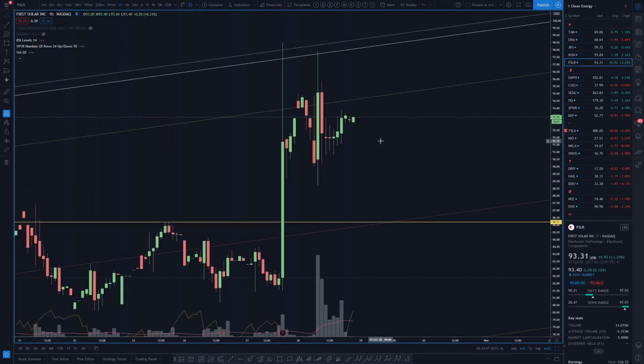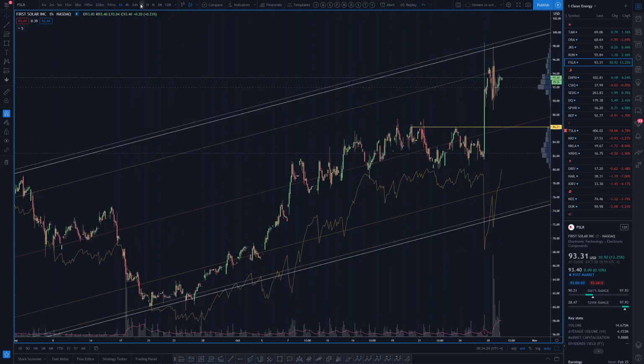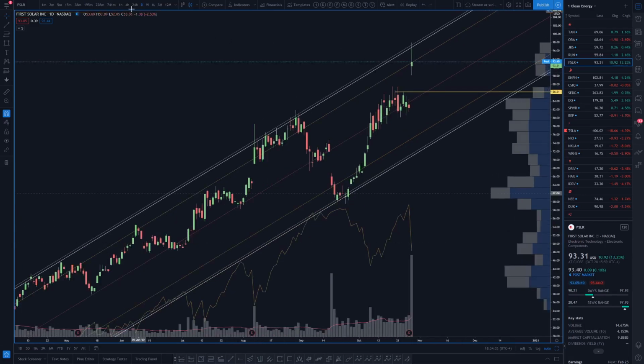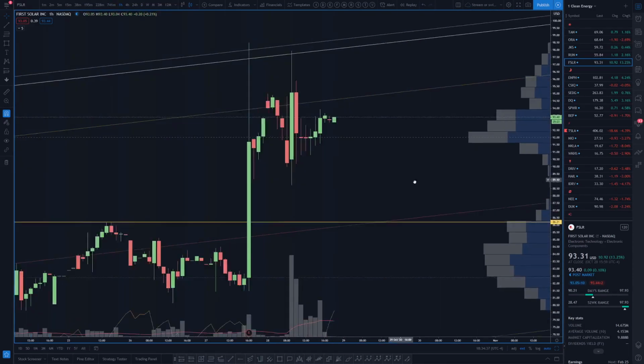Okay, FSLR. Yeah, beauty double top. Sometimes it can be tricky to make top fishing plays on really strong days or bottom fishing plays on really weak days. And just having something like a big long-term channel offer you some kind of structure can be very helpful to add conviction on these trades. So yep, just some advice, I guess.